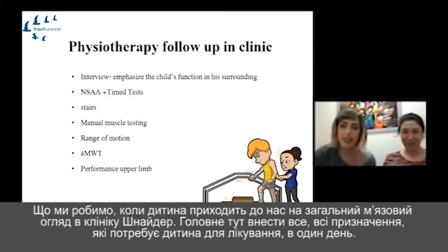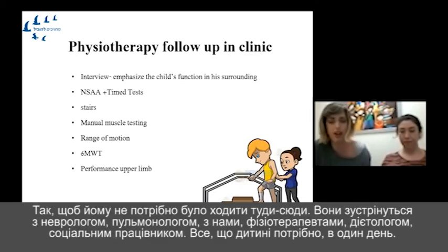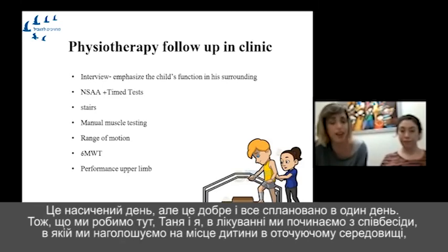So what do we do in the clinic when the child comes to the multidisciplinary neuromuscular clinic here in Schneider? The main issue is to put all the appointments the child needs for follow-up into one day, so he doesn't have to go back and forth. They will see the neurologist, pulmonologist, us the physiotherapists, a nurse, dietitian, social worker, whatever the child needs in one day. It's a busy day, but it's good that it's packed into one day.